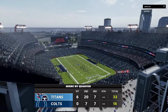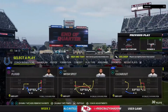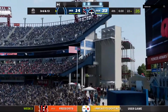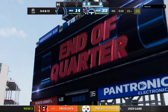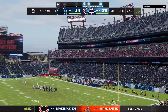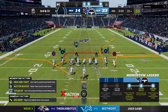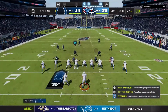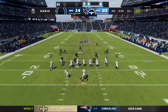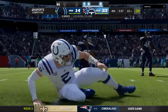Back now in Nashville. It's the Colts, so they've got the football, but they've got work to do, trailing here as we begin the fourth quarter. Got an extra defensive back out there for the Titans now here for third down. Working from the gun, Wentz. Hit as he throws there, incomplete.